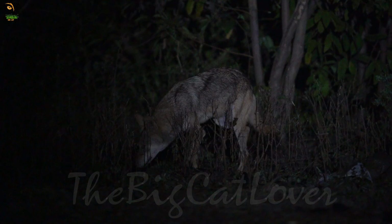The safari vehicle, now bathed in the silvery glow of the moon, made its way through the darkened paths. The guide suddenly signaled for the driver to pause. An elusive wolf emerged from the shadows.